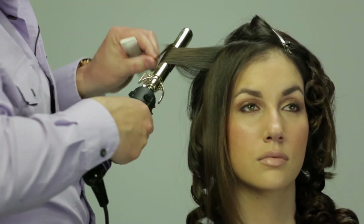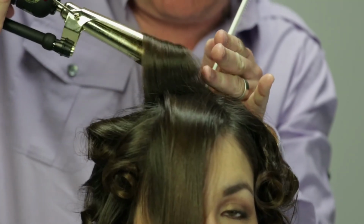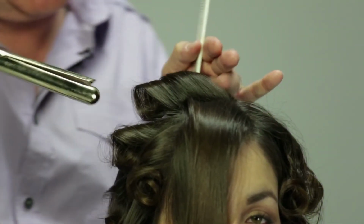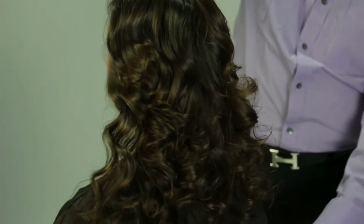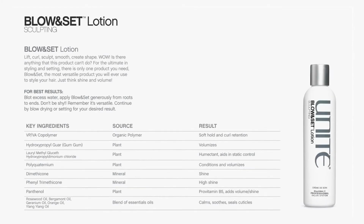So all of our session workers that are working on a magazine shoot, red carpet, any runway shows that they're doing, when they use a curling iron set from roots to ends, or even using the Unite flat iron to curl the hair, have found that when the hair gets brushed out after having Blow and Set put in it, the volume is incredible, the shine's incredible, and the hair's very, very easy to manipulate as well.